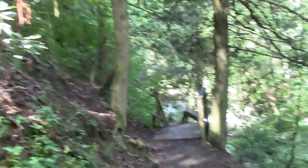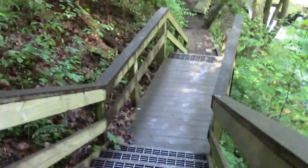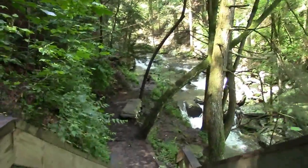And that's where we came from. Actually, we came from the other side of the river, but it's been a while. The trail's a lot longer than I thought it was. I thought it was going to be pretty short, but it's actually relatively rigorous considering all the ups and downs you got to go through. But here's Cherokee Falls. I don't know if you can see it that much.